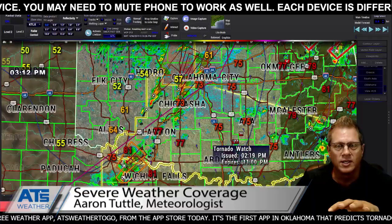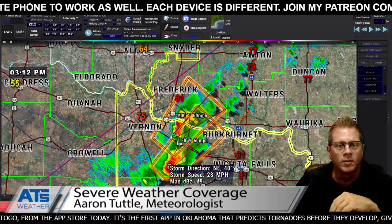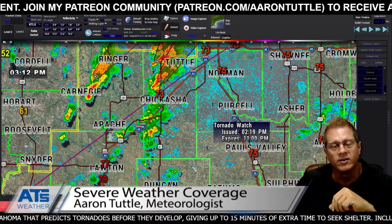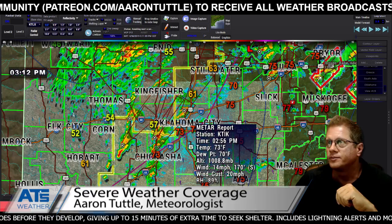If you look way down here across the river, we have some new thunderstorms coming in from northwest Texas. So we'll see what happens with these guys as they enter our environment. We still have the potential for some tornadic development later this afternoon and this evening over southern Oklahoma. So we'll have to keep a close eye on that.